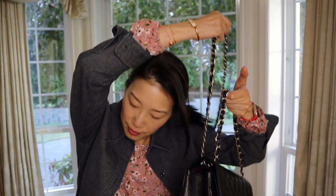But you can see the bag doesn't really carry very well as a crossbody bag. It looks suddenly more like a messenger bag, and it just doesn't add to its aesthetic and its style. So really it's a double chained shoulder bag.